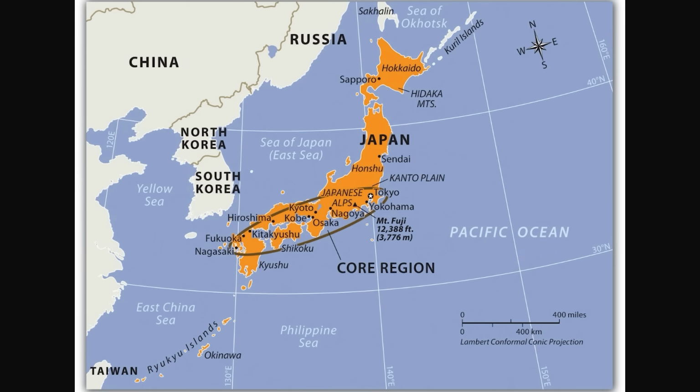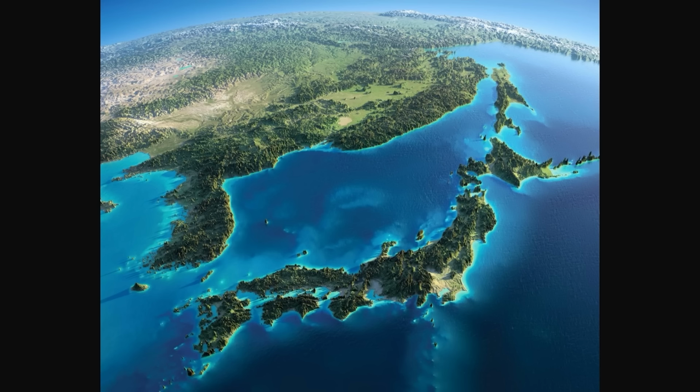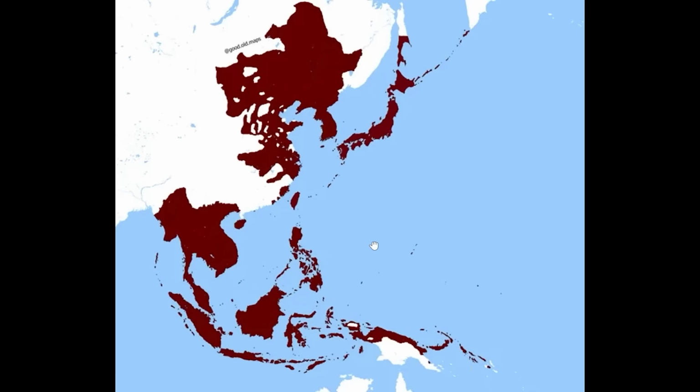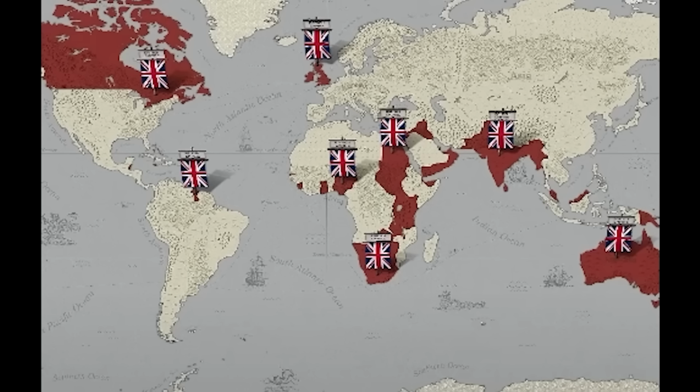Another place I'm thinking about that really benefited from being an island, Japan. It helped them for centuries. They were even able to avoid the Mongol invasion just because they were an island. And then obviously they too were pretty successful when they started their own empire, relatively speaking. But still, no one can match the British.